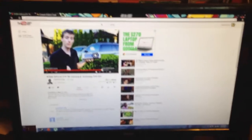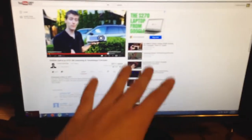It was during Boxing Day. I got it for like 120 bucks. It was such a good price for this monitor, and I haven't had any problems with it. It's just that it doesn't have an HDMI, if you guys need that.